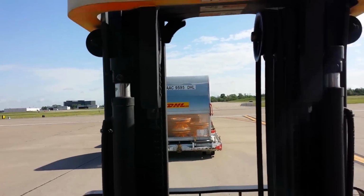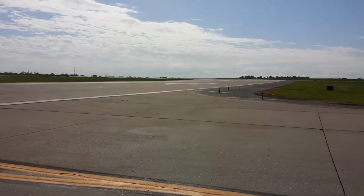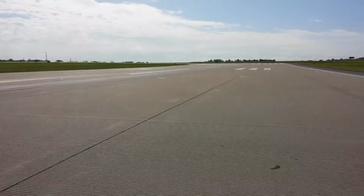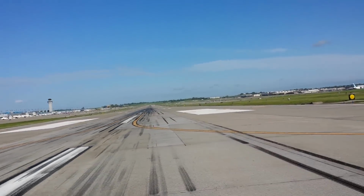Large 77 tower, runway 29er, line up and wait. It's the runway. Runway. As you can see, bouncy, bouncy.